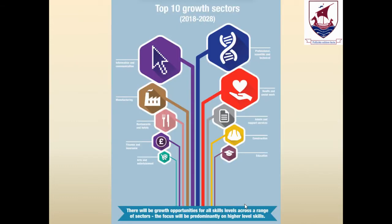Another piece of government research from the Skills Barometer report has highlighted, given growth projections for the Northern Ireland economy up to 2028, some of the areas that are likely to grow. So the professional sector, professional services, the business sector, and so on there. Scientific and technical sectors. ICT sector predicted to grow strongly there. Health and social work.